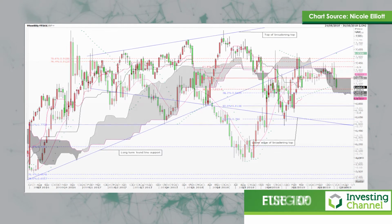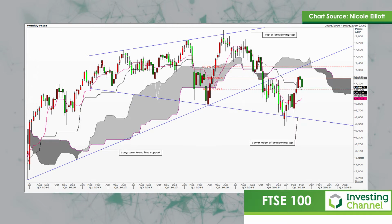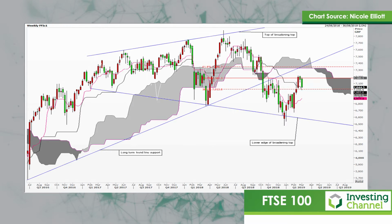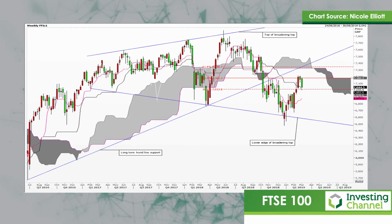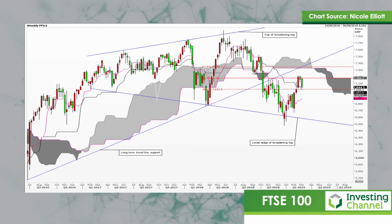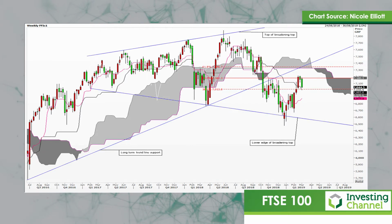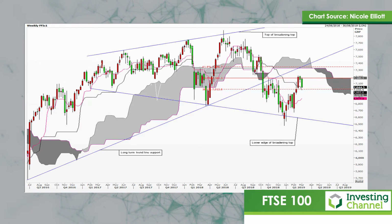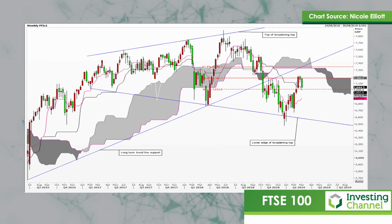My final chart is the FTSE 100 index. It's a weekly chart. Again, it's got my Ichimoku clouds that I like to use a lot. And what we have seen since the very beginning of 2017 is a massive broadening top formation. We're still inside it. We're in fact pretty much at the middle of it. This week we've just traded down from the halfway point between the record high that we saw in early 2018 and the low at Christmas last year. So we're halfway there.